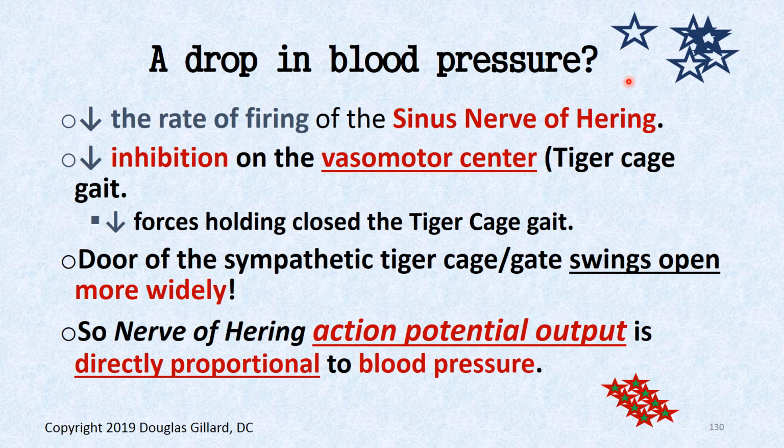Now, what happens when you have a drop in blood pressure? You just got up really fast from lying down in bed, and your blood pressure dropped. Or what if you have heart failure and your pressure drops like that? Doesn't matter. If you have a drop of pressure and the carotid sinus senses that, it decreases the rate of firing down the nerve of Hering. So you don't have many action potentials. Maybe there'll be no action potentials if it's a severe drop in blood pressure.